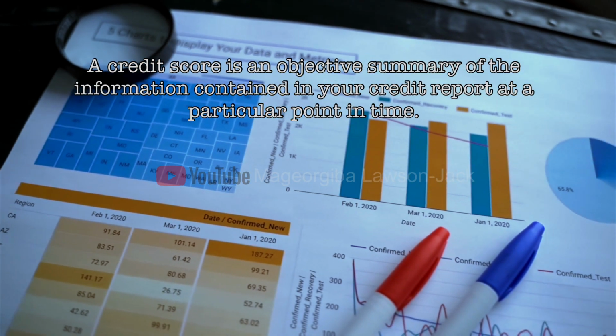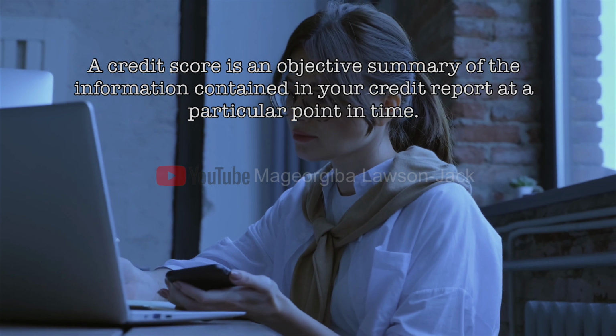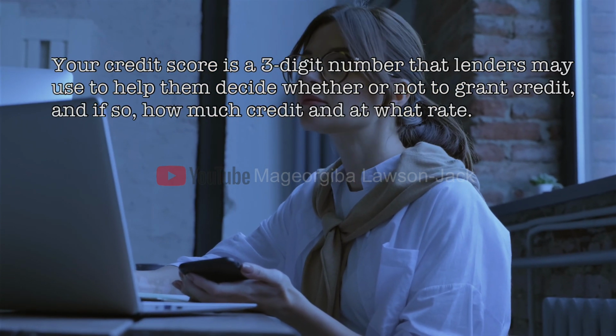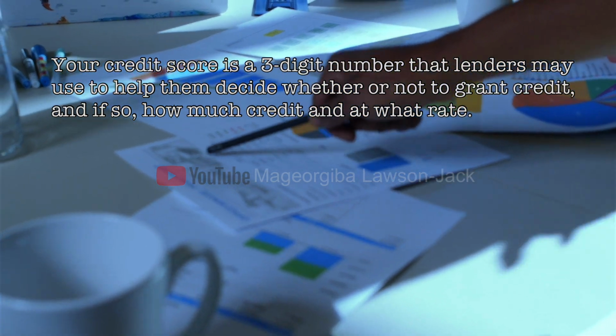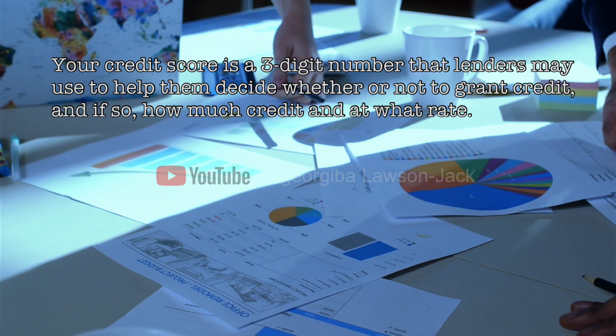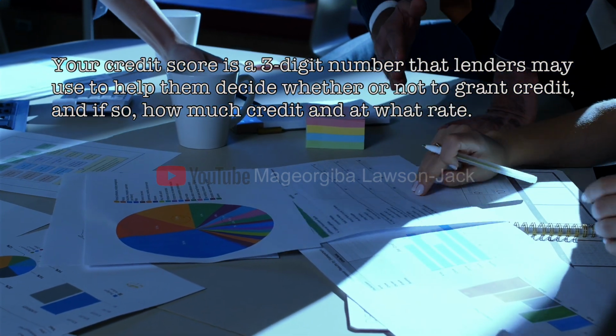A credit score is an objective summary of the information contained in your credit report at a particular point in time. Your credit score is a 3-digit number that lenders may use to help them decide whether or not to grant credit, and if so, how much credit and at what rate. A higher score typically indicates that the individual is a lower risk and vice versa. So basically, a higher score could be said to be a reflection of your ability to pay off your debts on time.